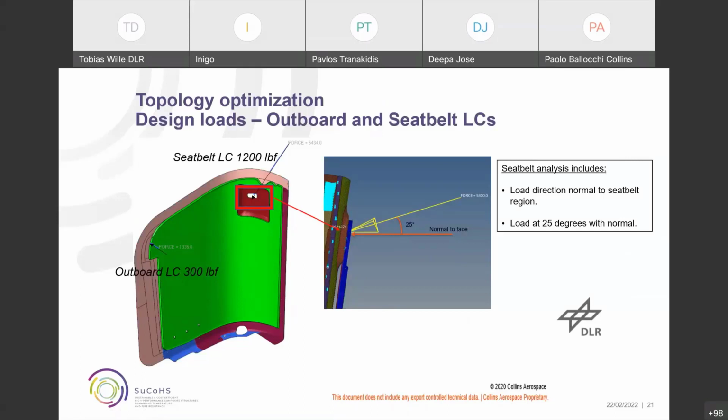The design loads in our case were 2: the static outboard abuse load, 300 pounds, which is normal to the surface at the application point, and the inertia seatbelt load, 1200 pounds, which is applied on the backside at a 25-degree angle with the normal. Next slide.